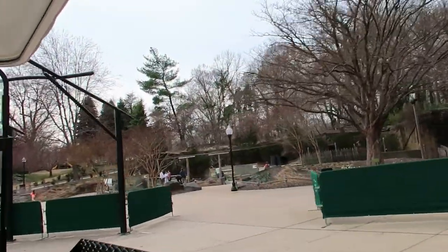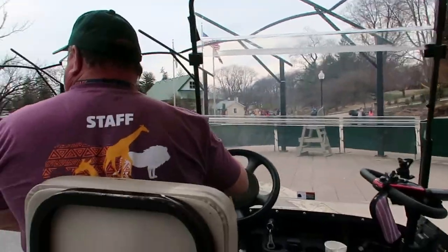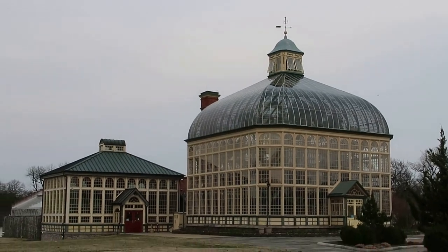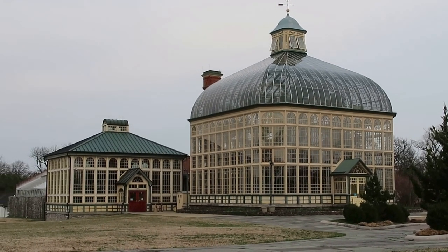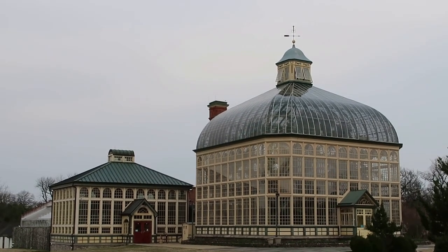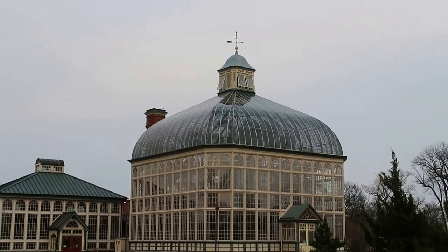Right to the front. All right, kiddos. Thank you so much. Check out this cool building. I think it's something from the 1900s. I've never seen anything like that. I see a tree inside. See the palm tree coming through the roof?